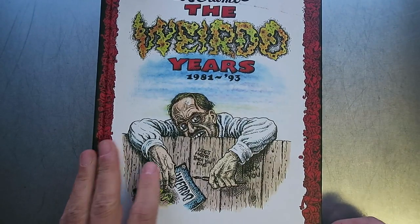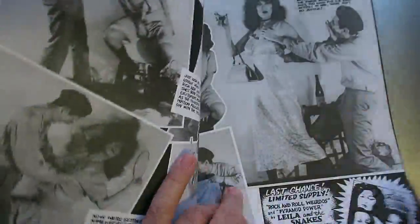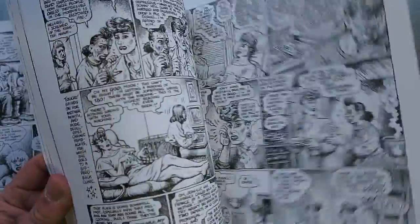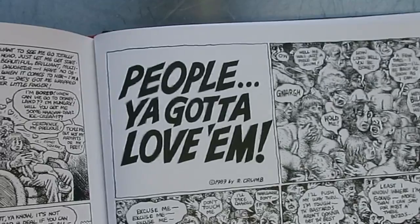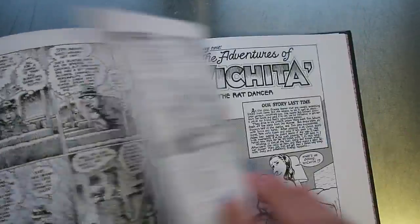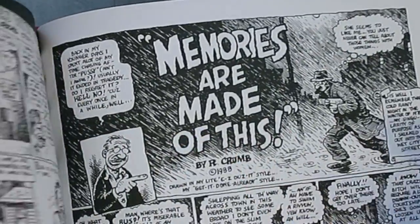Now, Robert Crumb is amazing for so many different reasons, his cross-hatching and all that stuff. But I love the kind of typography he does. Let me just see if I can get past some of the sex scenes. But look, that lettering, that's pretty incredible, right? He does things that are takeoffs on other people's lettering, but then it has so much personality.